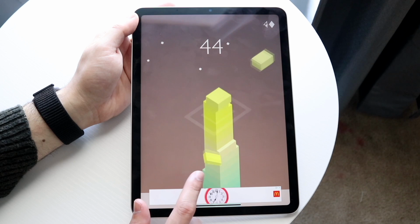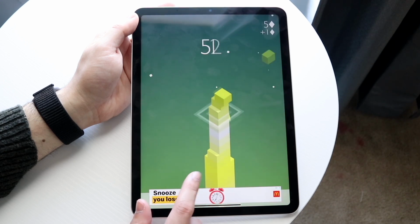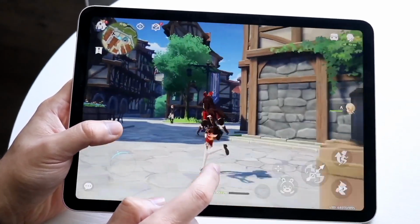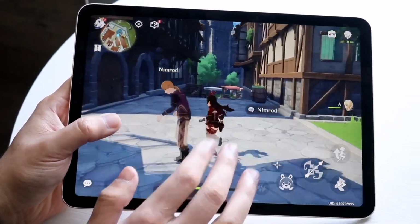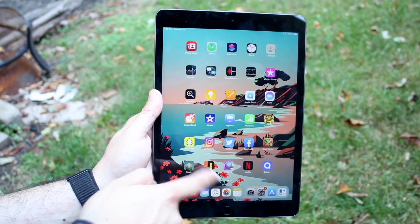So both of these, again, have a little bit of a different setup. The 9th gen iPad does have that A13 chip. The iPad Air 5 has that M1 chipset. Now with the iPad 9th generation, this is a very smooth iPad and it's a very fast iPad for sure. I've used this thing for quite a bit of time now, for a few months, and it's not a slow iPad and it's not a bad iPad.